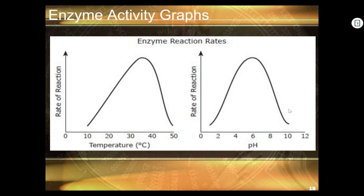Same thing with pH, y'all. When something is over here in this area, it is said to be acidic. And when it's over here, it's said to be alkaline or basic, right? But right here in the middle, this is neutral. So it seems like right here where it's neutral, this is where the enzymes are working the best, right? So probably not in your stomach, because those enzymes would probably be working best in these more acidic environments. Because again, you have acids in your stomach, they break down the food, right? So this is probably happening in a place where you don't need a very acidic environment, right? You need more of a neutral environment.